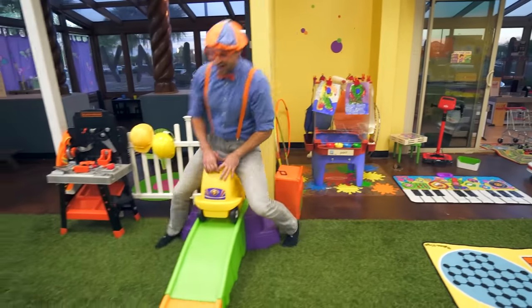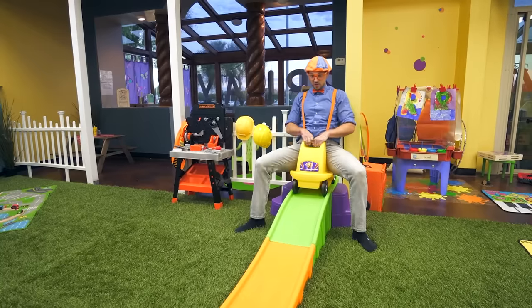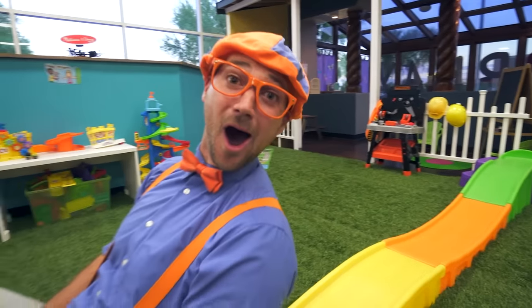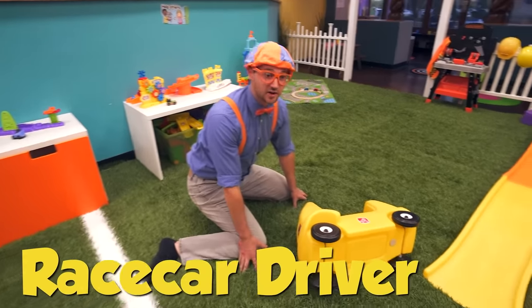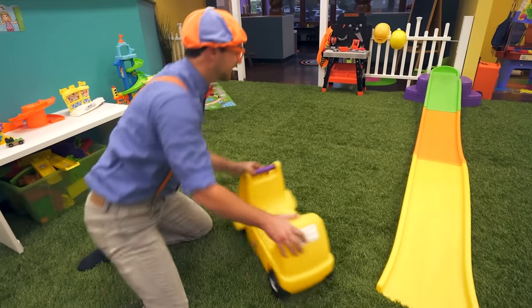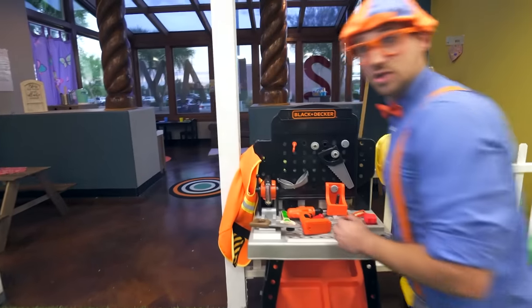Whoa! A car! Here we go! It's like I'm a race car driver! Whoa! That was awesome! Even a race car driver is something you could do for work. That'd be pretty fun. Okay. So cool.